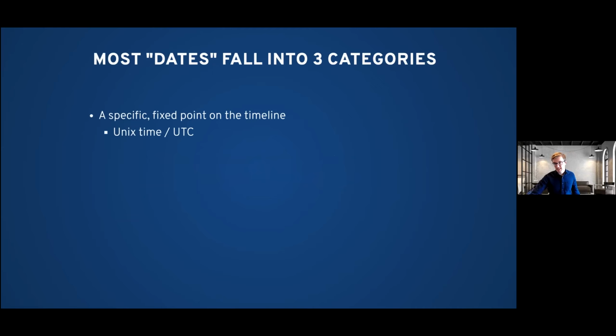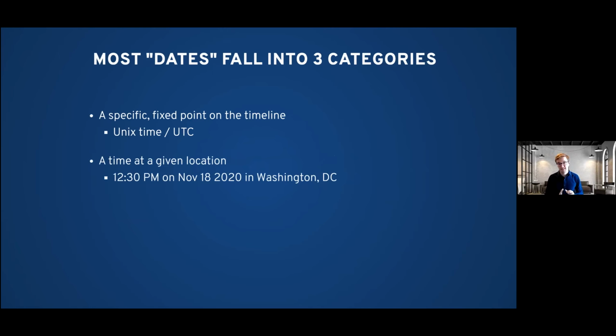So most dates fall into 3 categories. If we're talking about a date or a time, we could be talking about a specific fixed point on the timeline, which is what we usually use Unix time or UTC for. That's, this moment happens at the same time everywhere in the world. You can also say a time at a given location, which is kind of equivalent to the last one, but might be different in terms of how you render it. So, I have a UTC time with an offset, and that produces 12:30 p.m.